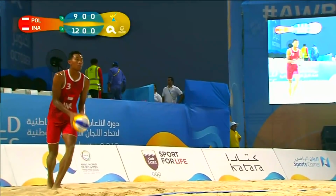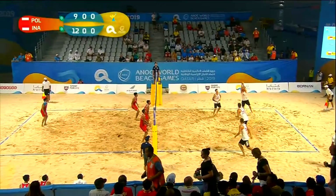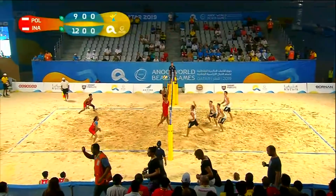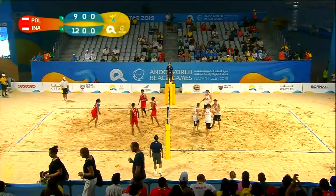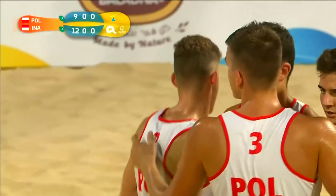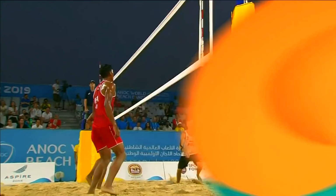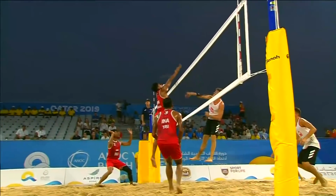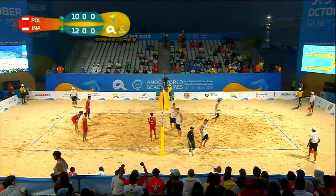Poland just lacking the consistency of what we've seen from Indonesia so far. They're really in form. Great serving down the line. That means the ball has to go out to the left-hand side. There's no other option. Yeah, good pass. Poznański with a rare attack. They've leveled it up. It's always interesting to look at the service tactics as well. Indonesia serving deep to 5 to try and get the left-side spiker out of the game.